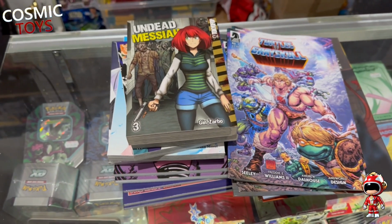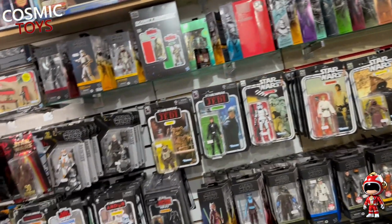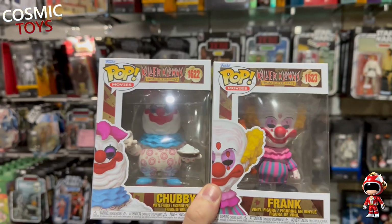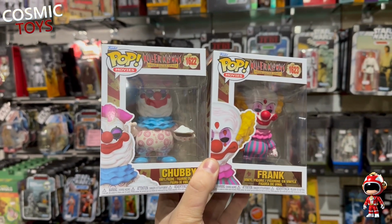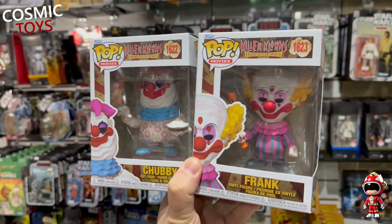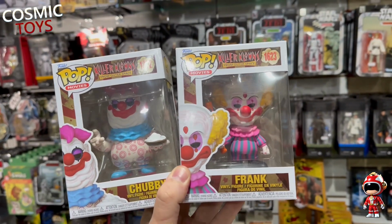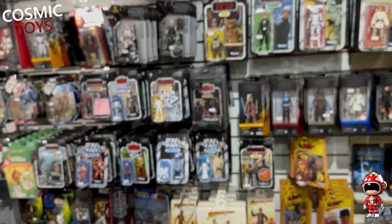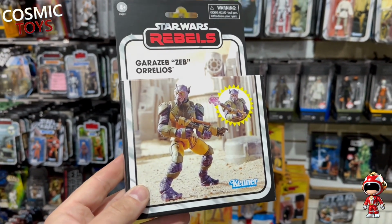So, what non-comics came this week? For starters, let's get the Funkos out of the way. Yeah, no Funkos, but these are cool ones. We love the Killer Clowns from Outer Space. And here we've got Chubby and Frank, which I don't remember from the film, but they're still awesome. Yeah, I like those. We've got Star Wars Vintage Collection Deluxe.